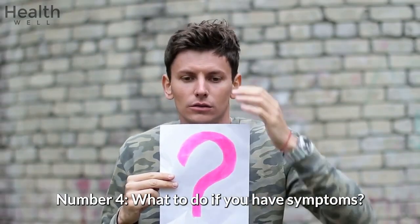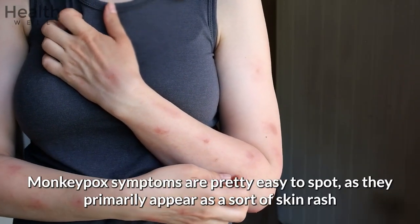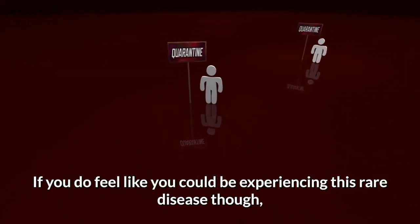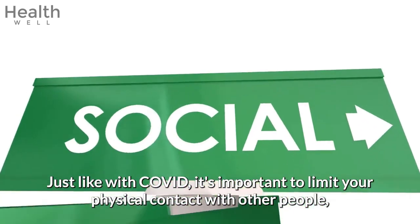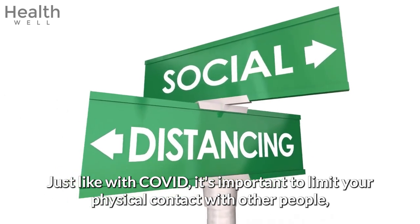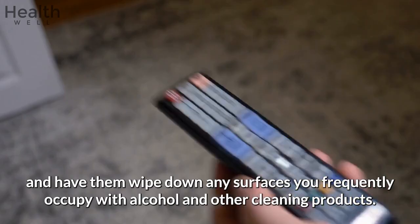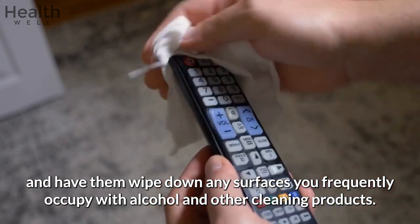Number 4. What to do if you have symptoms. Monkeypox symptoms are pretty easy to spot, as they primarily appear as a sort of skin rash that is easy to identify. If you do feel like you could be experiencing this rare disease though, you should isolate yourself immediately. Just like with COVID, it's important to limit your physical contact with other people, and so you should alert anyone you are living with and have them wipe down any surfaces you frequently occupy with alcohol and other cleaning products.